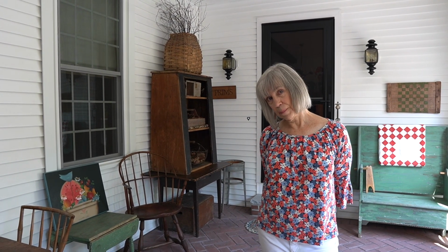So should I tell them what I just bought? You could do that. Okay, so I bought a highboy. A highboy is like a chest on a chest on a stand, and I was watching the auction and I wanted the other one, but I didn't get it. But I go, that's okay.